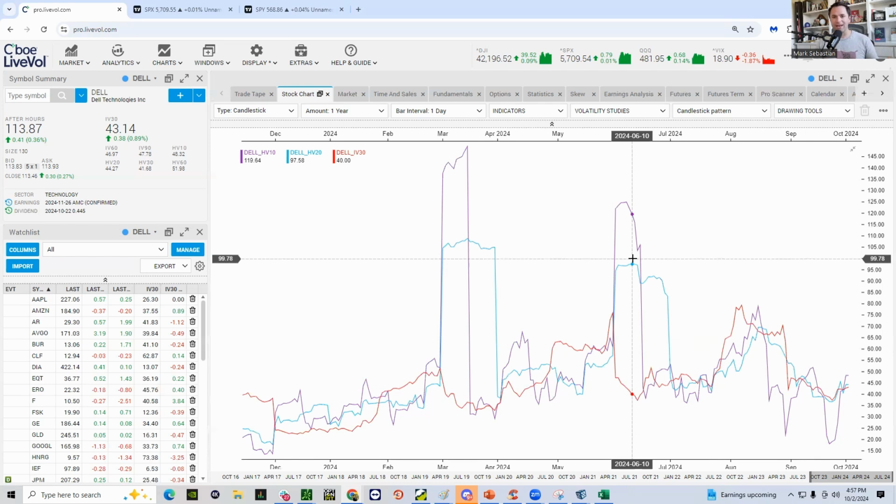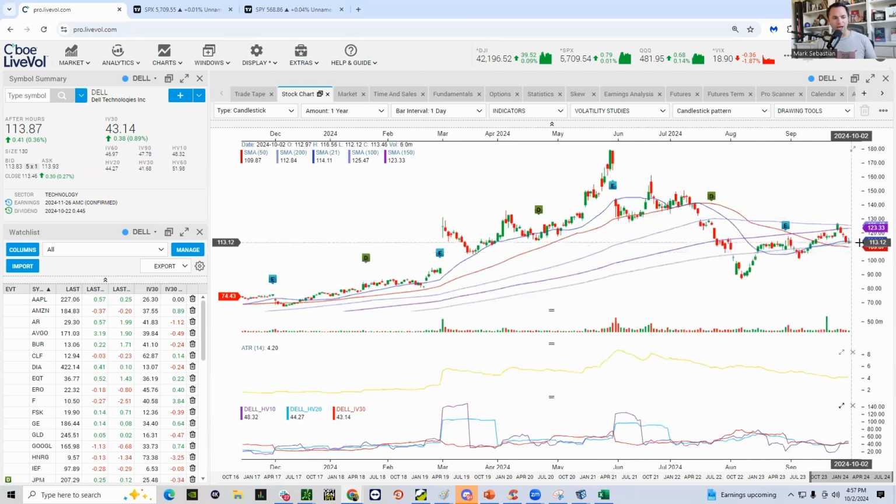The downside is that the most I can make is a total of $500 less what I pay for the spread. But when I look at Dell, where it is position-wise, and I look at the options, that's what I see. I like a bull call spread, or a bull debit spread, in Dell somewhere in the regular October, or maybe October 24th or November 1st, somewhere in that range, looking out about 2 weeks to 30 days.